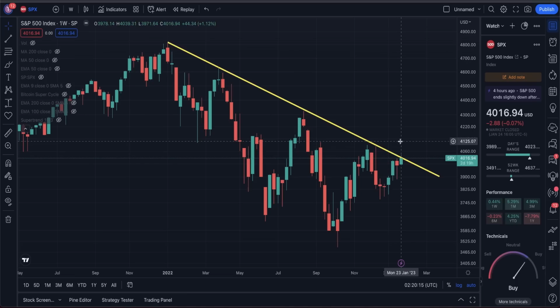We are only halfway through that weekly candle, so a lot can still happen. However, if we get rejected here, that would fuel the thesis that we are going to see a bit of a correction coming to the markets. The S&P 500 might come back down a little bit here. Maybe it makes another attempt at that trend line soon to break out and go for a summer rally itself.